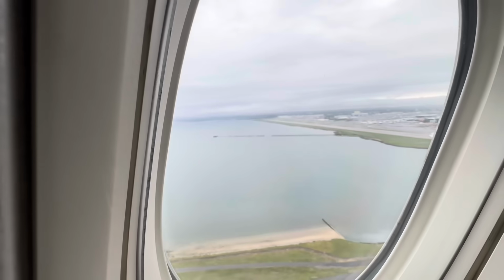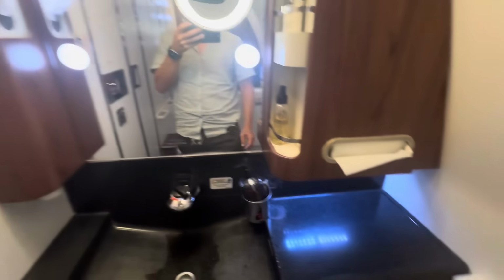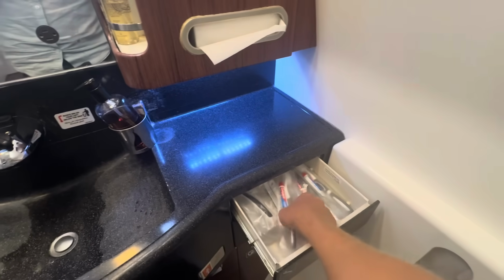So this turned out from, it was going to be one of the worst flights I've ever had, but it turned out to be one of the best trips I've ever had. Just amazing. So lucky. This is the best flight I've ever had.